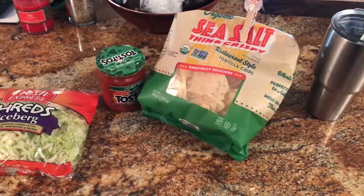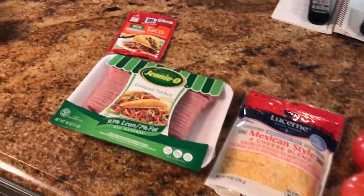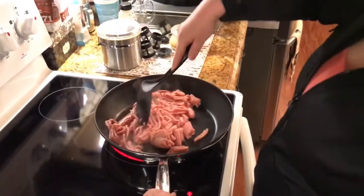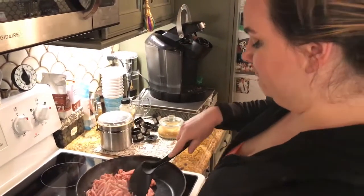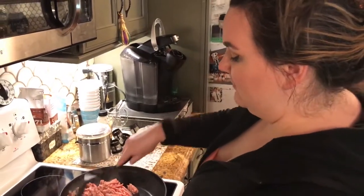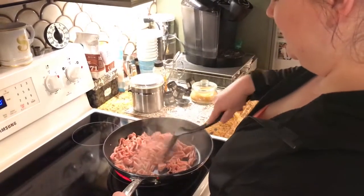Sarah has so neatly laid out all of our ingredients. Sarah is browning the ground turkey. About the only way I know to cook meat safely, without giving anyone food poisoning. So, cost for the meat, $5.